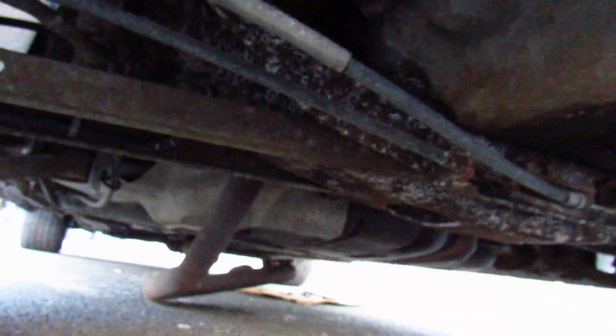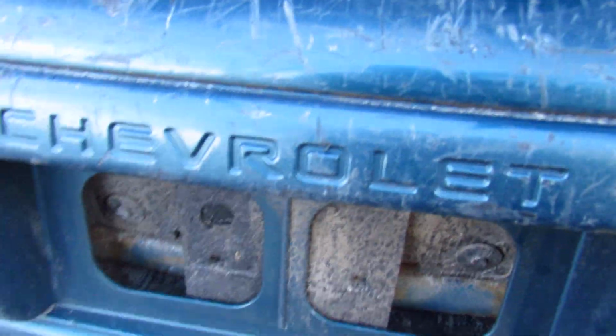Down deeper in there you can see the gas tank, which at some point I did have to pull down so I could do the fuel pump. That was not fun. That tire's going flat a little bit. A lot of rust and scale under this car, but it's just not that big a deal. That's what happens when you know a lot about cars. You figure out which problems are legitimate problems and which problems are no big deal.